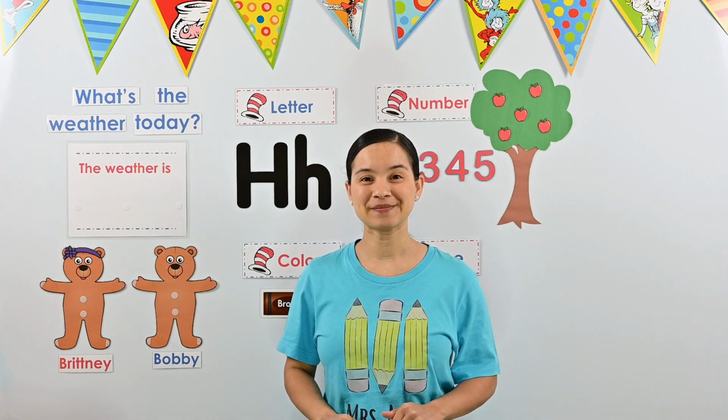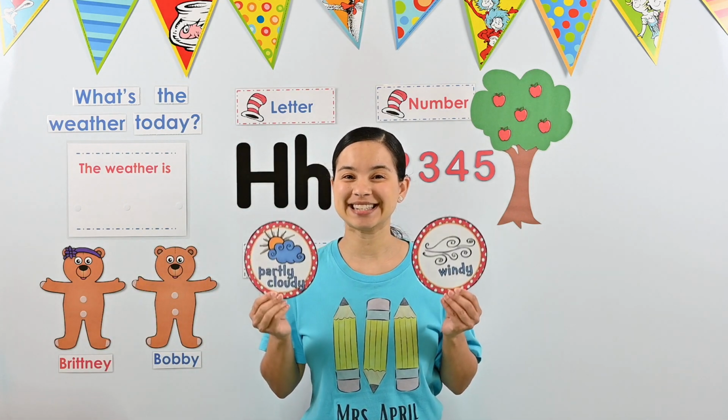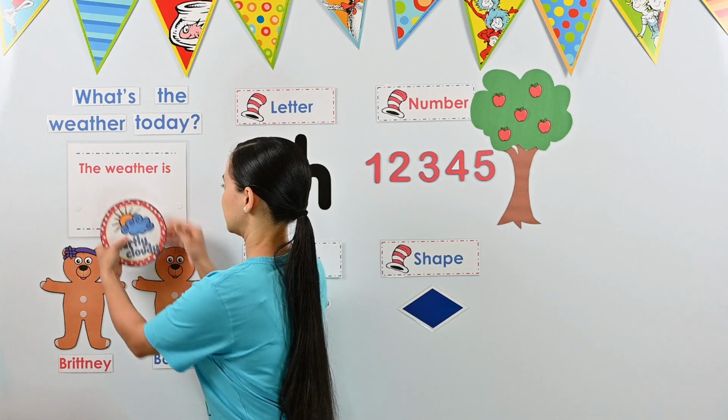Let's pick a picture to put on our weather sentence that represents a partly cloudy day. Can you help me? Great. Which picture shows a partly cloudy day? If you're pointing to this picture, you are correct. There's a sun and clouds. It's a partly cloudy day. Let's add it to our weather sentence.